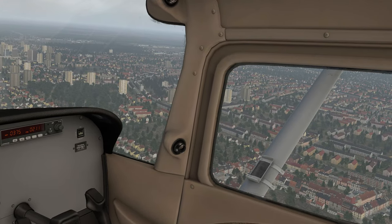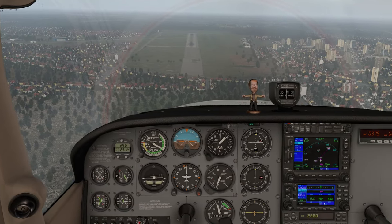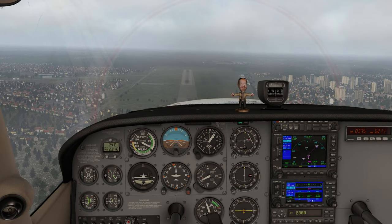It's looking gorgeous. I really want to look out the window, obviously, but we all know what happens when I sightsee. Alright, so second set of flaps coming down. That's going to make us float.